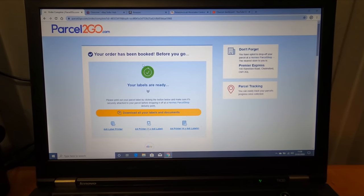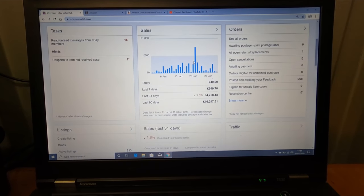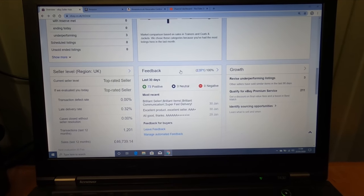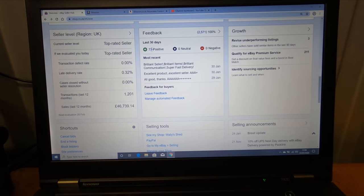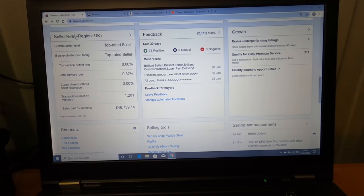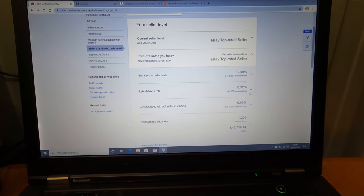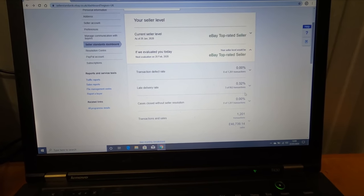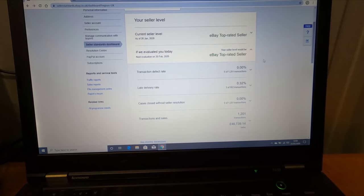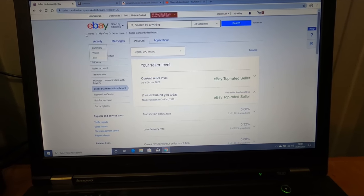Every day I log in, obviously done my parcels. I then like to check my eBay account, make sure it's all in good standing order, make sure that there's no feedback to catch up on, like negatives or neutral. Yeah, just make sure that's all good. And then probably most importantly, checking my seller level. Obviously, late deliveries, I've got 0.32, which is obviously absolutely fine. And everything else is on zero, top rated seller. And then returns rate, just make sure that's not too bad.